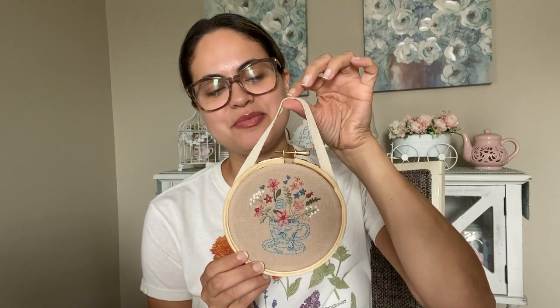Isn't this adorable? So this is more of a decorative item, something that you can hang up on the wall. I don't have a spot for it just yet. Right now it's been displayed on my bedside table. It's pretty to look at even laying down flat. It almost looks like a coaster, except that I don't put anything on top of it, because of the fabric, I don't want to mess it up, but it's really pretty. And like I said, I do want to find a spot to hang it up.